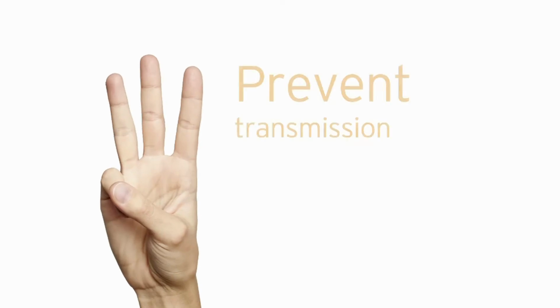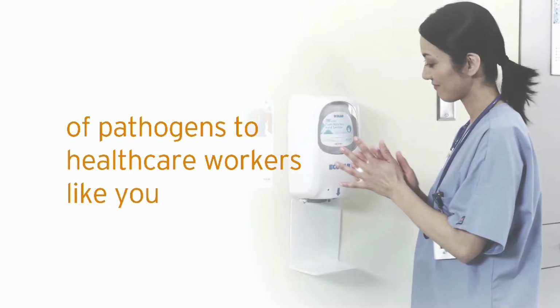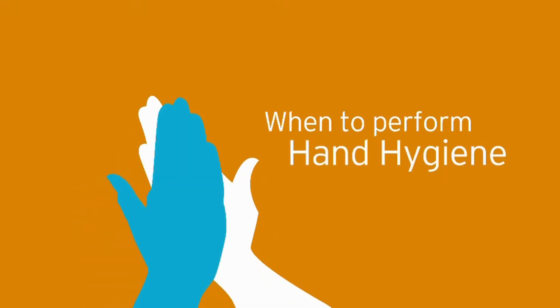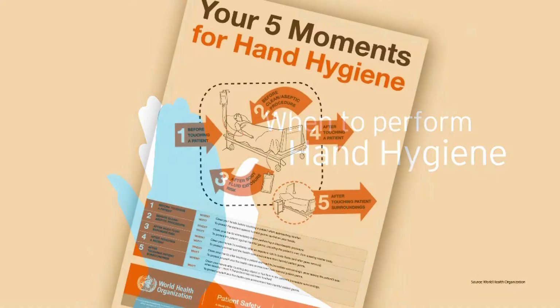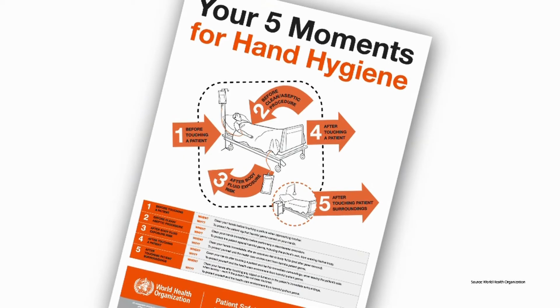Third, hand hygiene also helps prevent the transmission of pathogens to healthcare workers like you. Learning when and how to properly perform hand hygiene can help minimize these risks. According to the World Health Organization and the Centers for Disease Control, it's critical to perform hand hygiene at the correct moments in the patient care process.